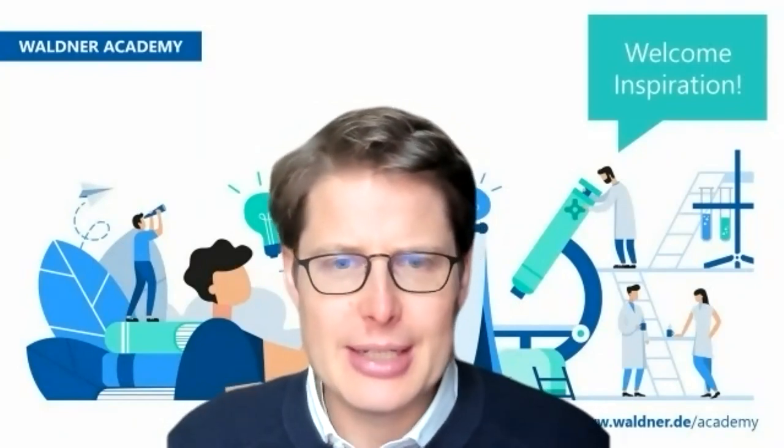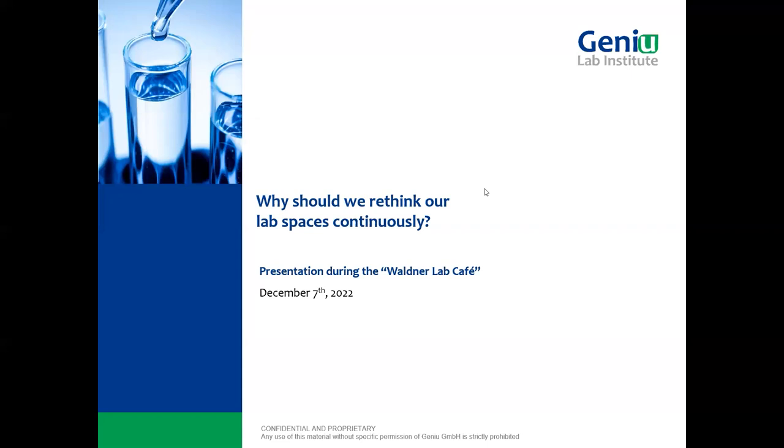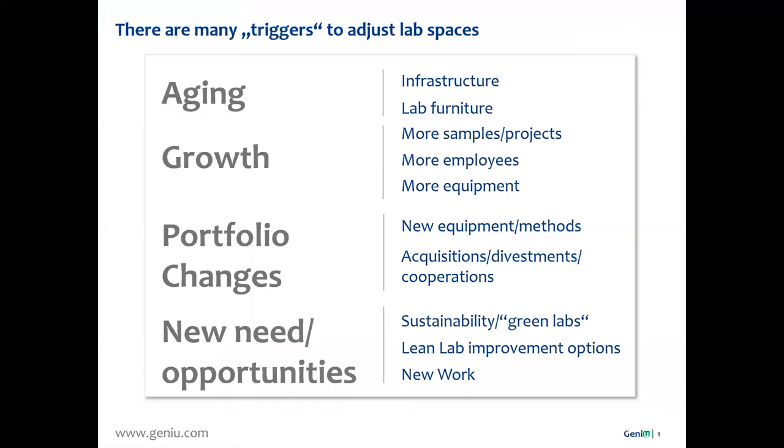I continue with the third topic, which is about why we should rethink our lab spaces continuously, rethinking them with lean techniques and doing this on a continuous basis. The first thing, if we talk about this topic, is what the triggering points for redesigning a lab actually are. There are some obvious ones, but maybe also some less obvious ones.